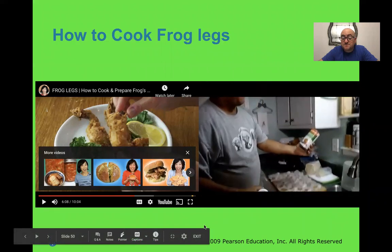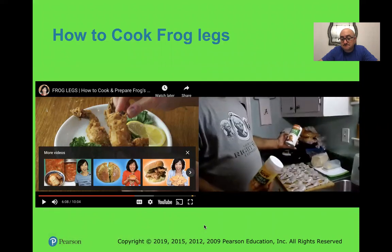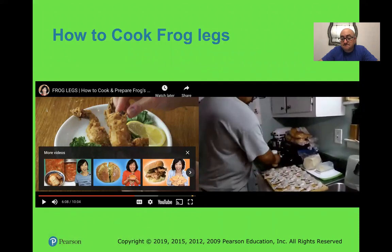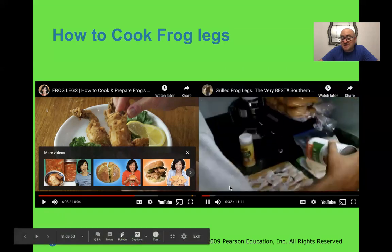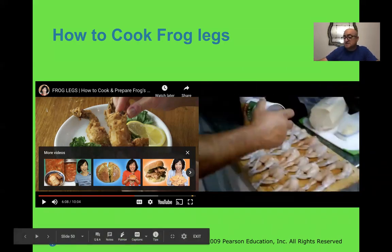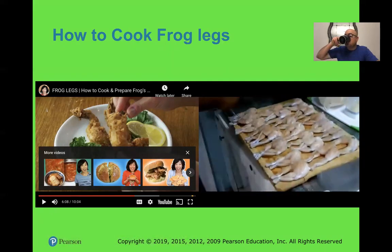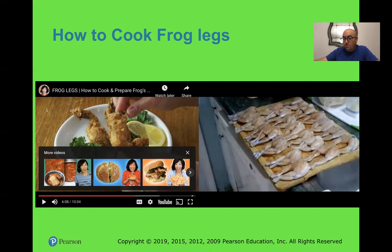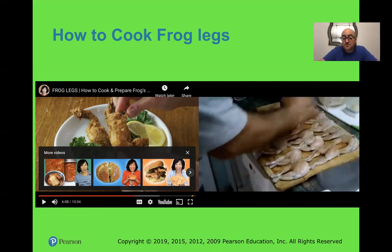Just use one of my favorites, Zatarain's Creole seasoning, and garlic powder, and a little pepper. So here we go. So he's gonna season everything real nice, dried them off. We get some black pepper.